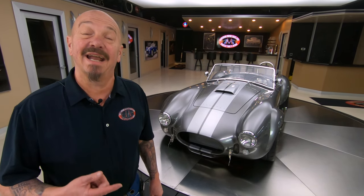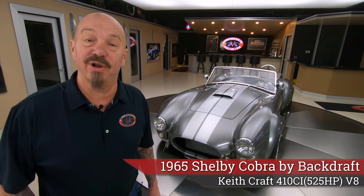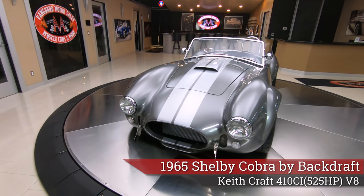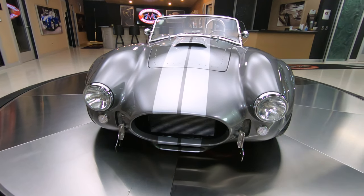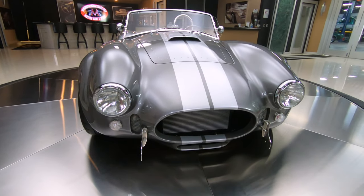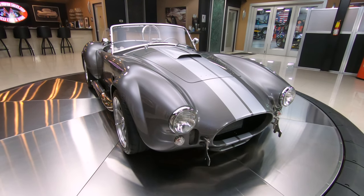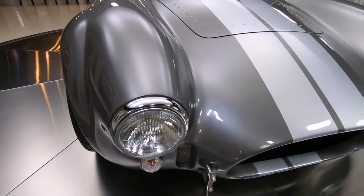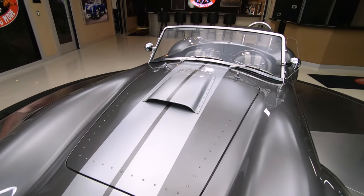Look what I got for you today. I got a Backdraft Cobra and she's looking sweet. Keith Craft power under the hood, 525 horse, 427. Actually, I take that back. It's a 410 stroker. She's looking absolutely gorgeous in gray with the silver stripes. Just looking beautiful, man. And then that 525 horse will move you down the road, move you around the track. I tell you, she is a sweetheart.